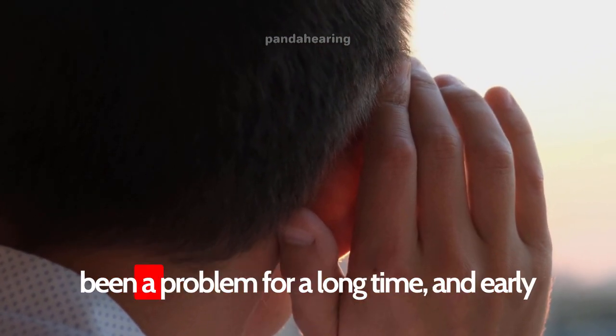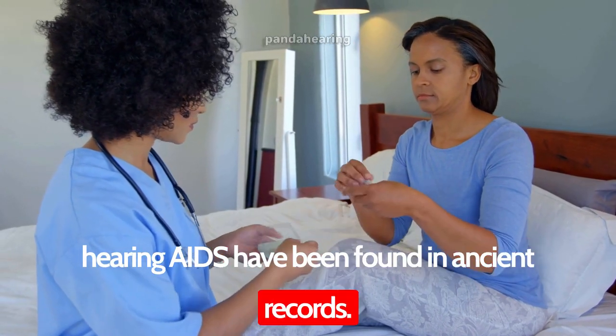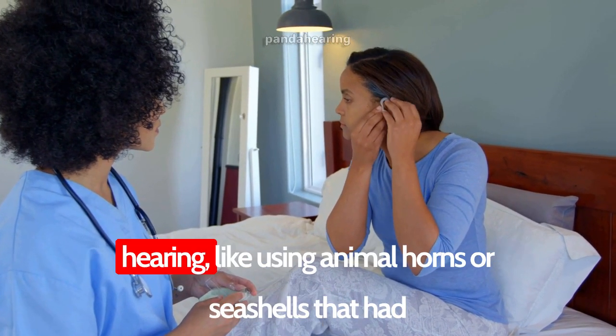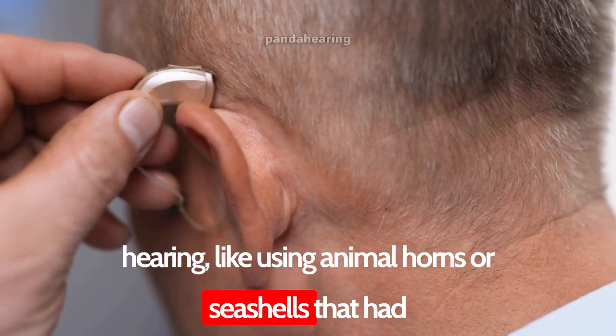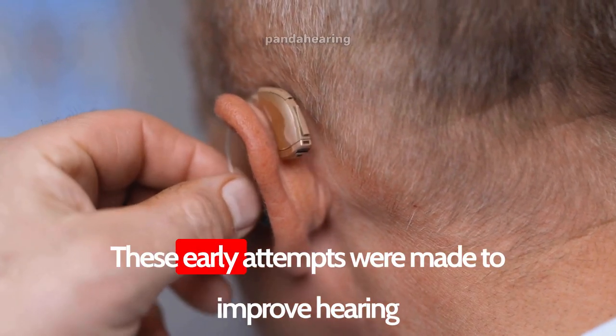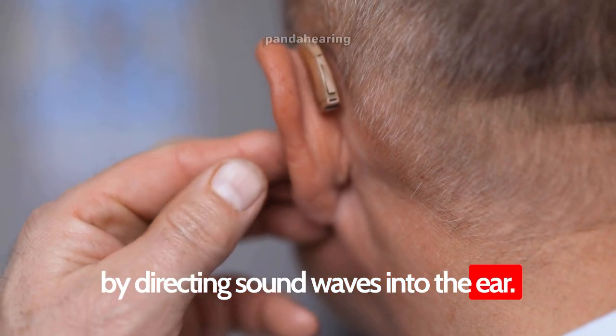Early attempts to help people hear. Hearing loss has been a problem for a long time, and early hearing aids have been found in ancient records. Ancient people tried out different ways to improve their hearing, like using animal horns or seashells that had been cut out as early hearing aids. These early attempts were made to improve hearing by directing sound waves into the ear.